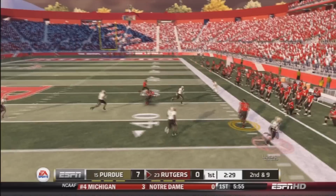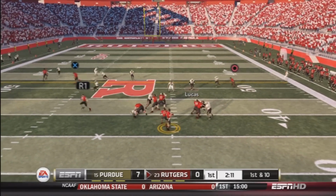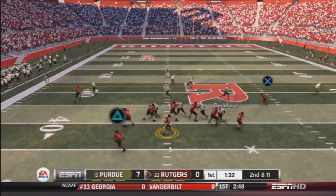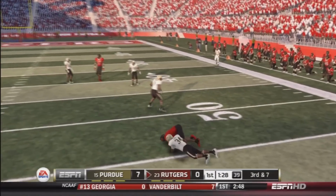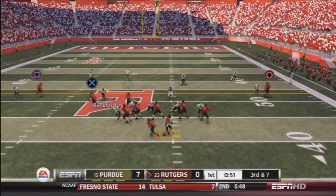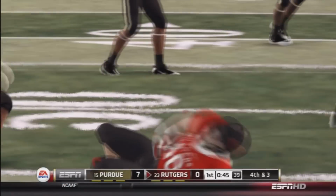Play fake. Defense bearing down. Hit on the throw. He caught it. They'll get him for a loss. Taken back a yard. Throws it in a hurry. And he's immediately tackled. Down at the 49-yard line.